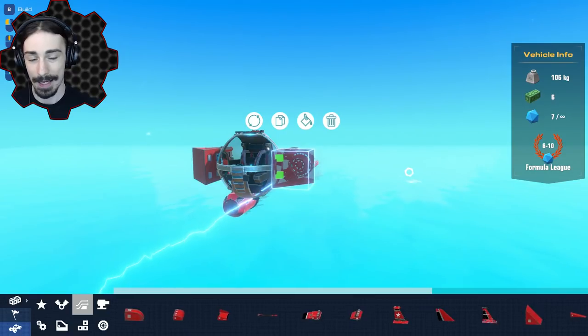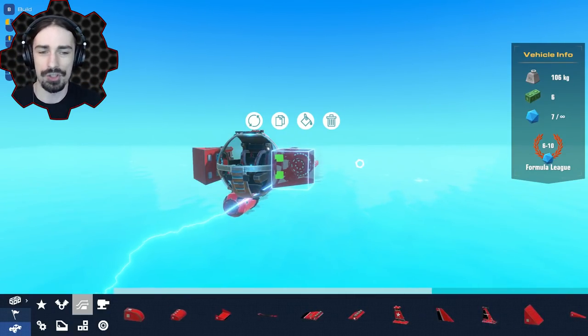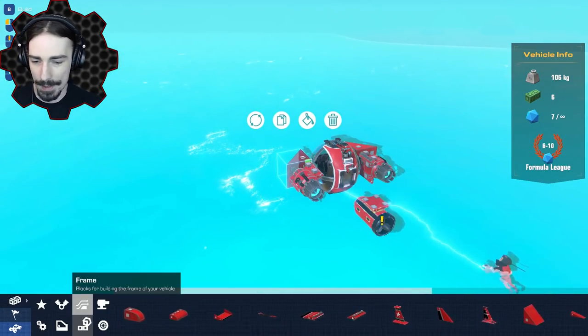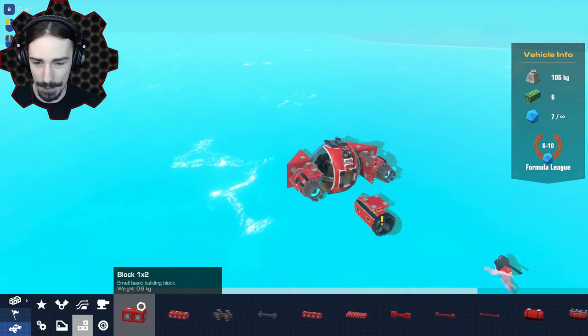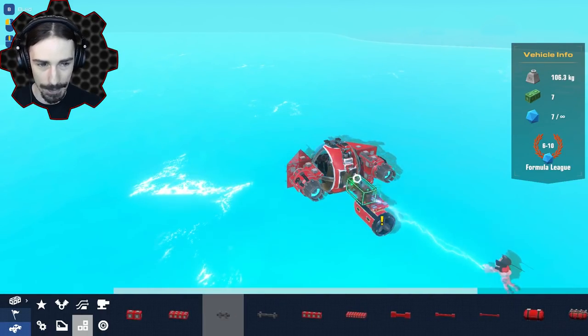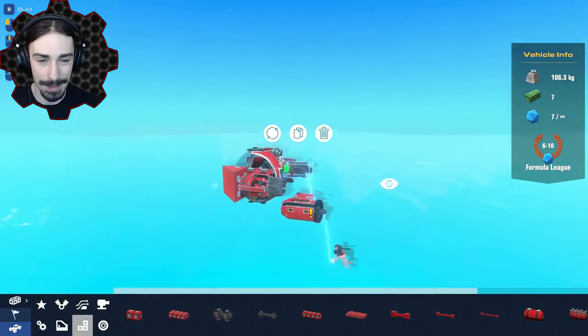I don't know, does the aerodynamics affect our speed underwater? I'm assuming it does. It's gonna push the water out of the way, but hopefully this will help us here. So I'm gonna try not to make this thing too bulky. So instead of using these blocks here, I'm actually gonna use some of the grid blocks, because they're lighter, they take up less space.